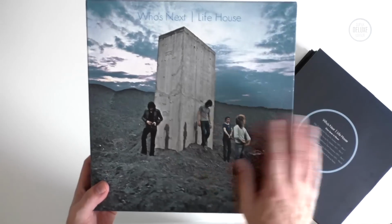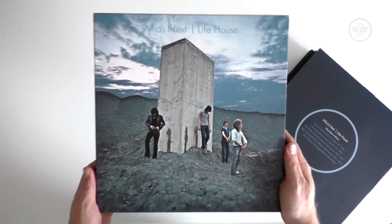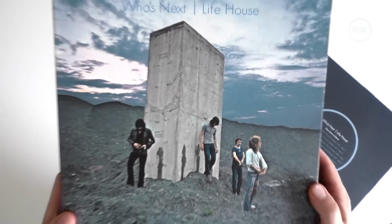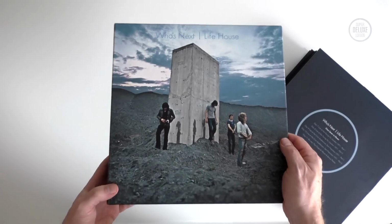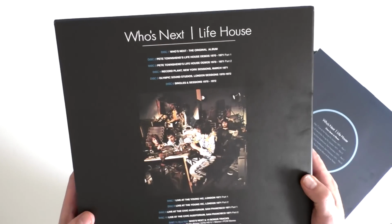Before we actually get onto the contents, just pay tribute to a classic album cover, the weird grey monolith on a slag heap, with some of the members having just relieved themselves. I'm not sure I ever really noticed that until recent times, but there you go. This is the back, so this just summarises what we're getting here.